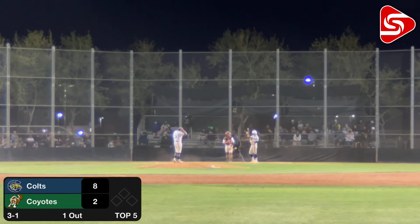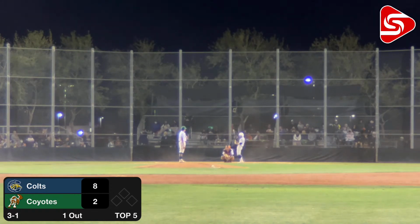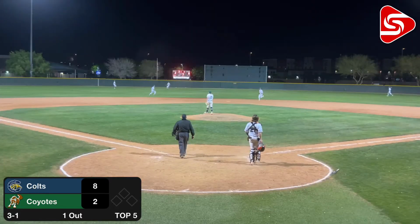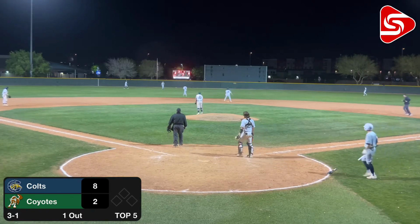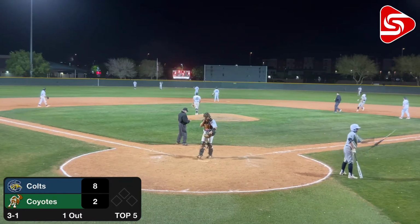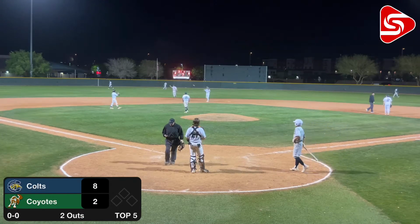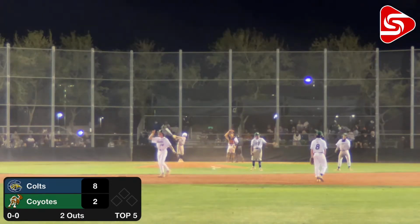As Burris is now ahead 3-1. And here's a good point. If he's in the windup as compared to the stretch, does it really matter if he's not coming set even though he's in the stretch? Burris flies that one high to center. And it's brought down. That'll be the second out. With a glove smack on the leg. Added flair. Yeah.